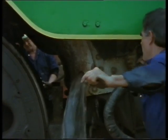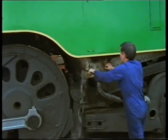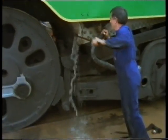Of course, in the old days, loco boilers were washed out on a regular basis. In some depots, they washed them out every 2 or 3 days, and in some depots, they washed them out every week, depending, again, on the type of work and type of water available.